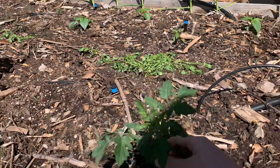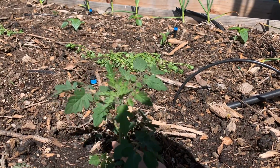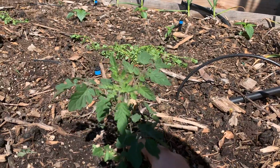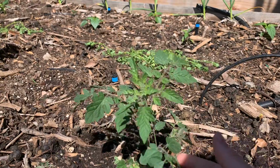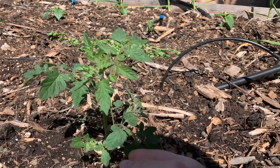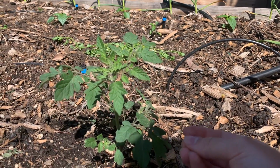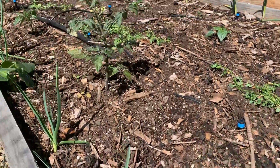And then right here I've got a cherry tomato. I'm not sure which variety because I had a rainbow seed pack, so this could be one of 8 varieties. So once the fruit starts coming on and I see the color, then I'll know what variety it is. So there's that row of tomatoes.